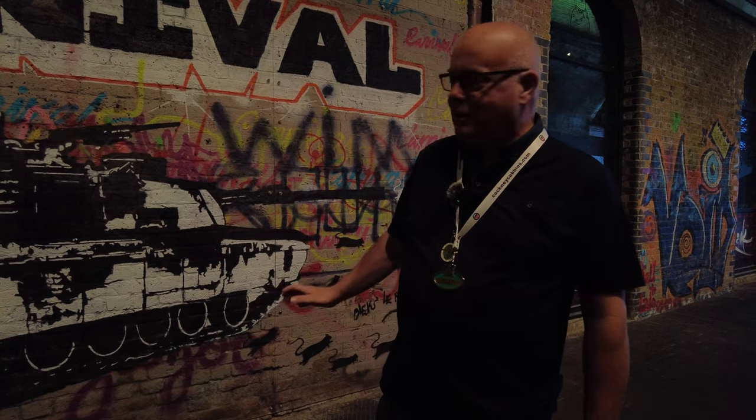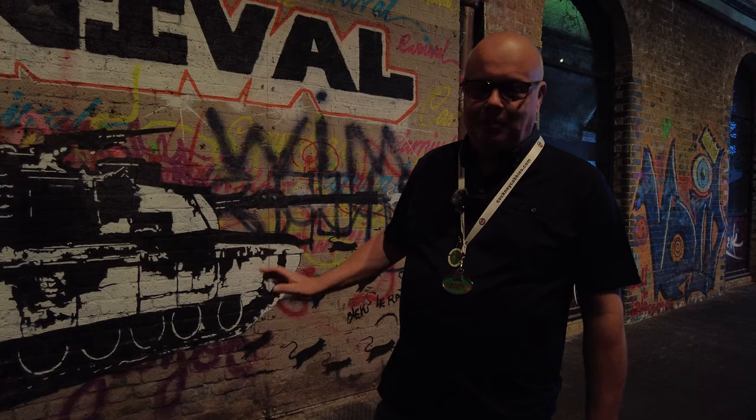So the Leake Street Tunnel is also known as the Banksy Tunnel because in 2008, Banksy used it as his Festival of Cans, where he took a load of people down here in the middle of the night, and they turned the grimy walls into street art full of graffiti. This behind us is believed to be a Banksy as well, that's why it's covered up.